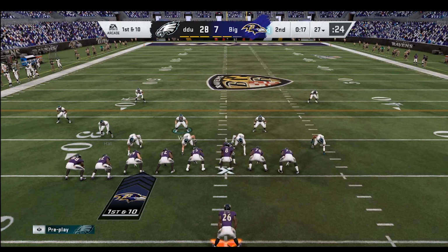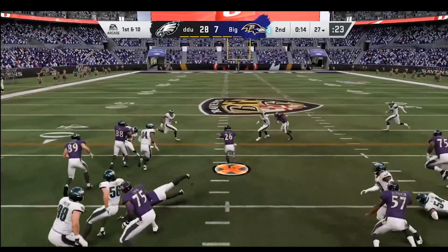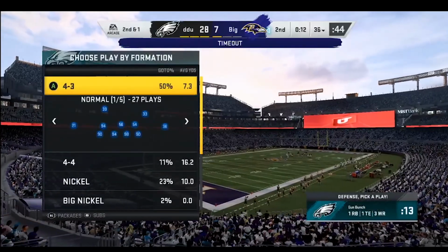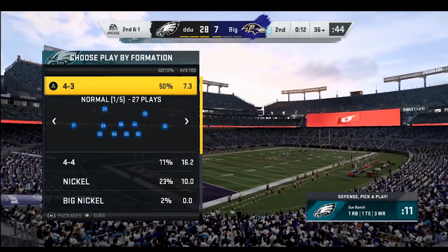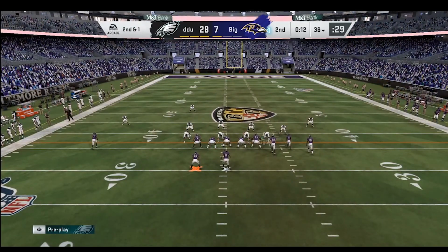Final 17 seconds of the half here as they come up to the line, first and 10. They'll indeed try to run it out as they start on the ground. And he's going to get a solid gain of 9 before being brought down. Second and right. The previous run, good for 9. Here's second and a yard.